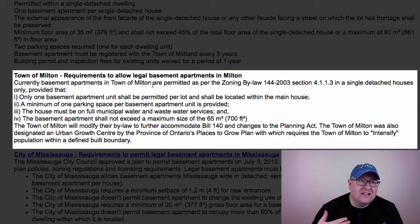Now, if you go back to the listing, there's inadequate parking and it's not detached. Full municipal and wastewater services. So no legal suites in the country. And now it talks here about Bill 140 and changes to the Planning Act.